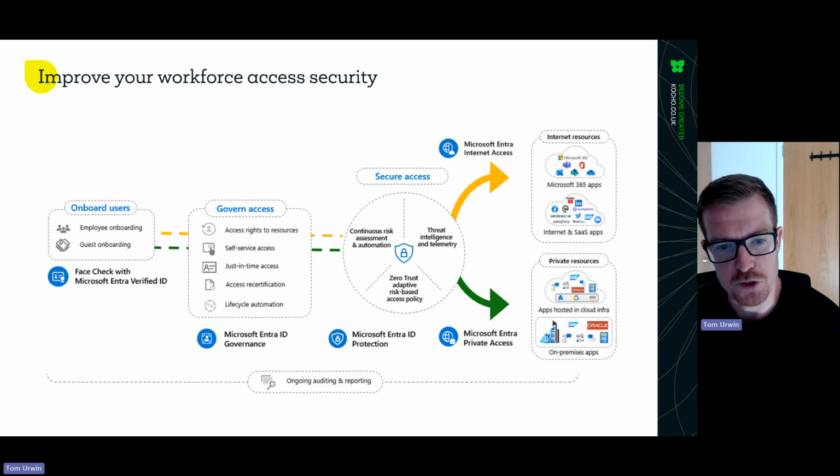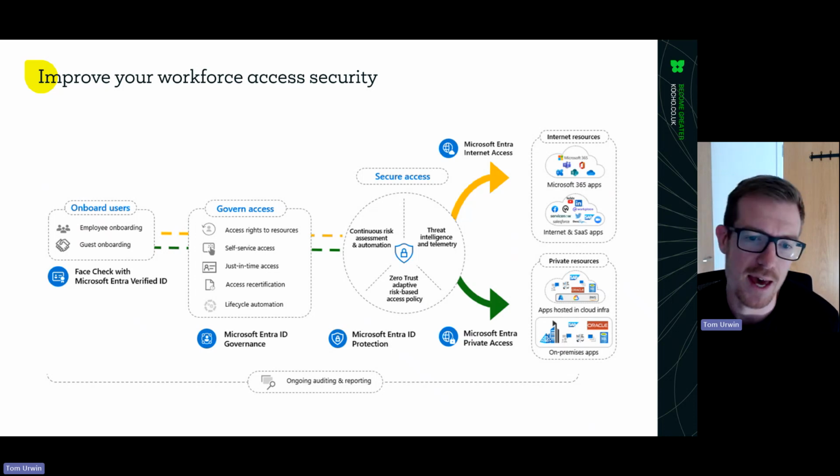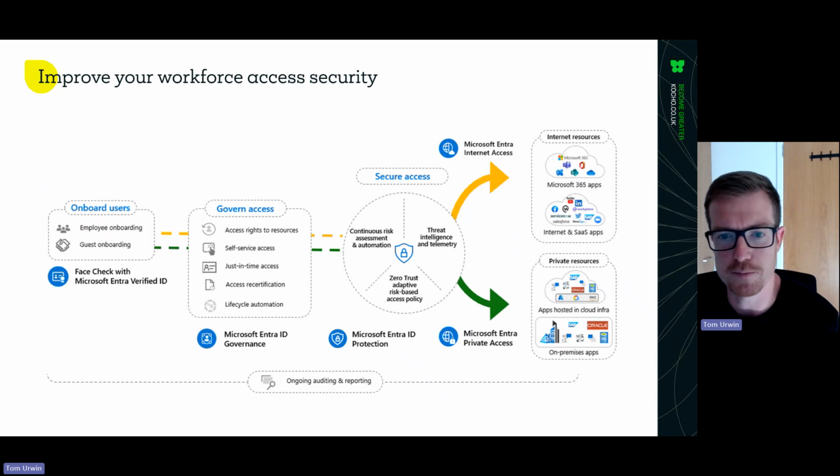Lifecycle workflows as well, the lifecycle automation to automate a lot of those tasks. And beyond their first day, we have self-service access, just-in-time access with PIM, and of course, ongoing access reviews and recertifications, all of which is part of the ID governance piece. And then we have securing the access itself.